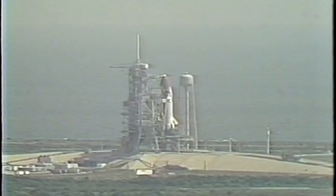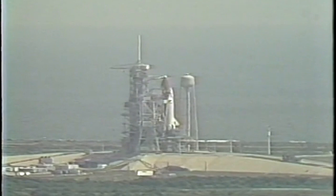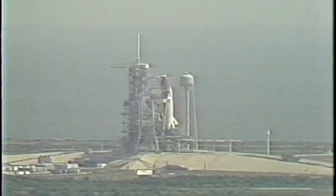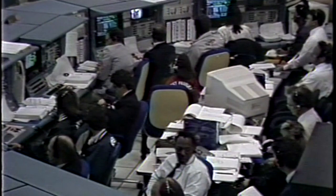Engineering Director. Bob, engineering's go. I copy. Safety and quality. Safety and quality's go, Bob. Copy. Cape Weather, Launch Director 212. Launch Director, we have no weather launch constraints violated. Steady state winds for FRF from 090 degrees at 14 knots, over.